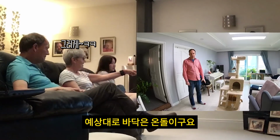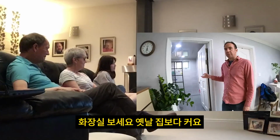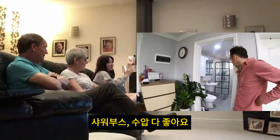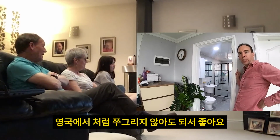As you might expect, the floor here has underfloor heating, so it's really nice and toasty warm in the winter. If you look in the bathroom, it's much bigger than the bathroom of my old place. It's big, isn't it? With high pressure water. It's not got a slanted wall, so no more having to crouch. I'm glad about that.